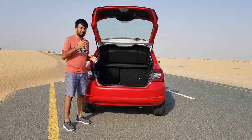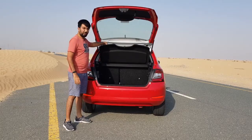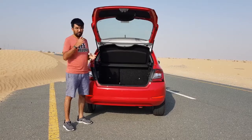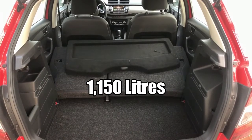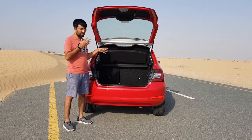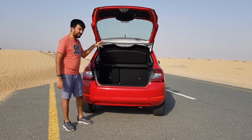And also the seats are foldable in a ratio of 60:40, and they can be folded from right here. There's a button given on the seat itself, so you can just fold them down. And when you fold those seats down, you get 1150 liters of boot space. Although the seats don't completely fall flat, however much they fall, they are still good enough to give you 1150 liters of boot space.